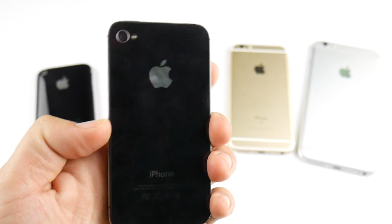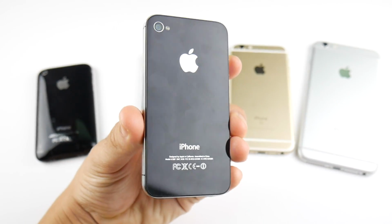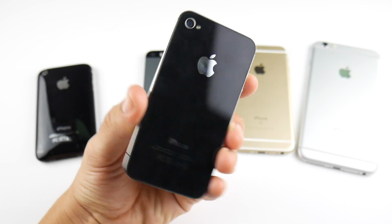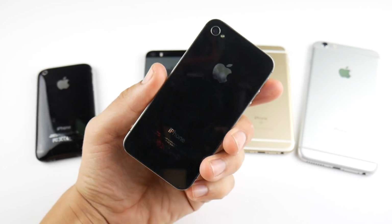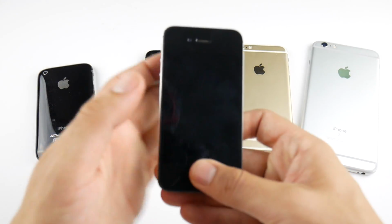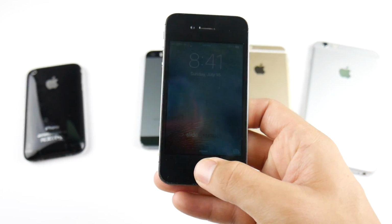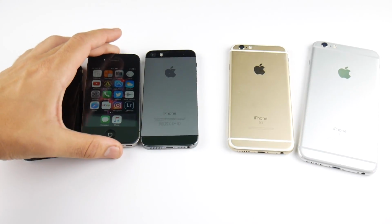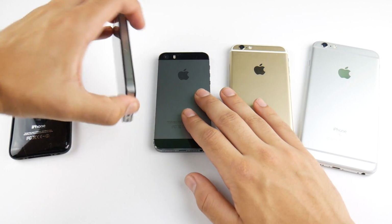I've never seen so many shattered iPhones as when the iPhone 4S came out. This thing had so many shattered iPhones all over. This goes for the 4 as well, but this was back in the days where you couldn't tell if you had a 4 or a 4S. But yeah, that's the iPhone 4S, one of the iconic devices of all time. Some people probably watching this video still have a 4S, maybe watching this video on a 4S. I wouldn't be surprised. So that's the 4S.